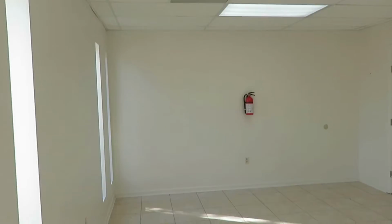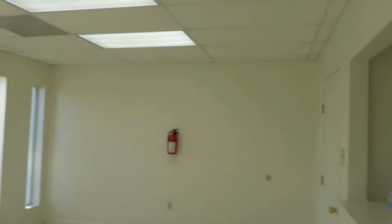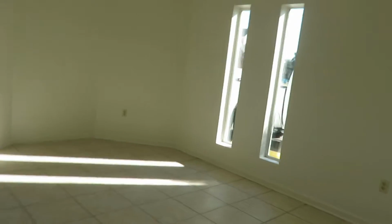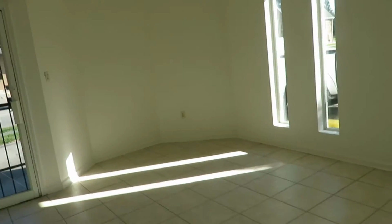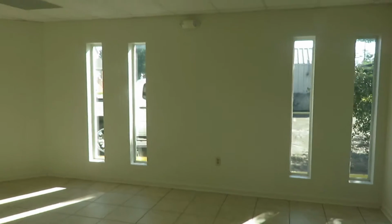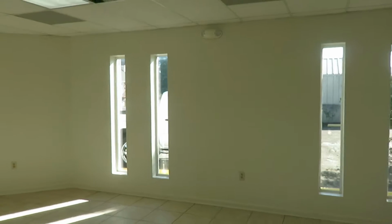So right here, we've got to push the tile back. That was just when we were doing an inspection, but this is actually all right. Right here is the actual waiting room, and as y'all can see, they've got some bars on the outside which we're gonna remove. That's just because the place was sitting up. Anyway, this is the waiting room.